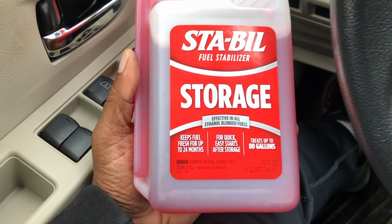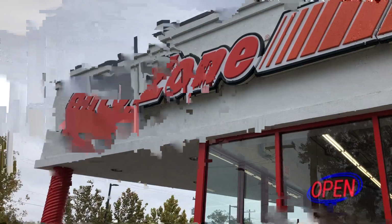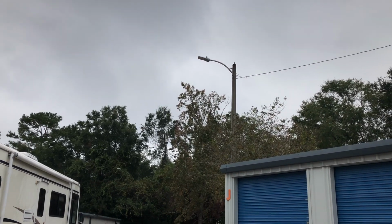Just picked up some engine stabilization stuff that I need to put in. That way it will protect my engine during the storage period. The RV has now been moved to the new storage location, and I really like this one. This one has cement on the ground. It has surveillance cameras, which will keep a great eye on it. And I think overall, in the long run, this will be a really good spot for the RV for the next several months until I have to come back down, pick it up, and drive it back to Green Bay.